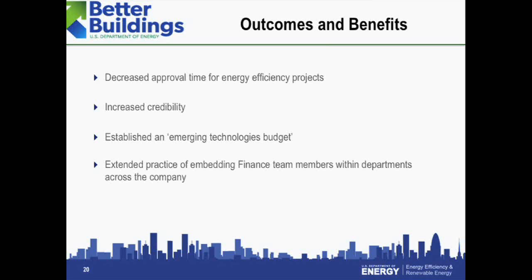So the idea of embedding finance into our department revolves around relationship building. We created a partnership with our finance team with the ulterior motive of getting things done faster, but it has benefited us both as now this model has been implemented throughout the company. Because the model worked so well, every department has an embedded financial analyst. And those groups are now called the Business Unit Finance Group.